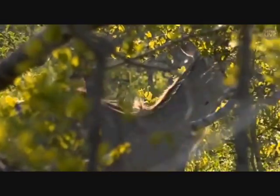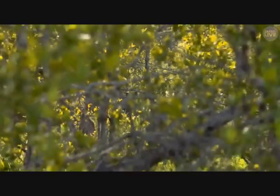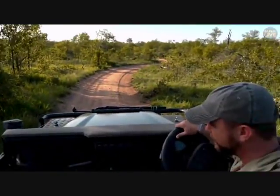You can just see her now, wildebeest, just moving through the bushes there. You see how tentative she walks, ears forward. There's a couple more on the other side of the road that she's probably going to try to get to. So if we just sit here, we might see her cross. But she moves very, very slowly.